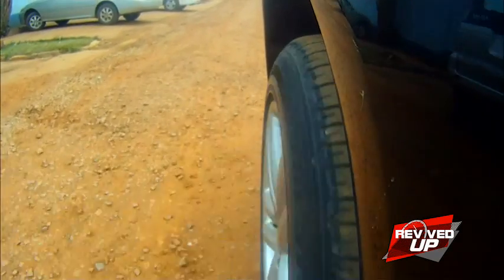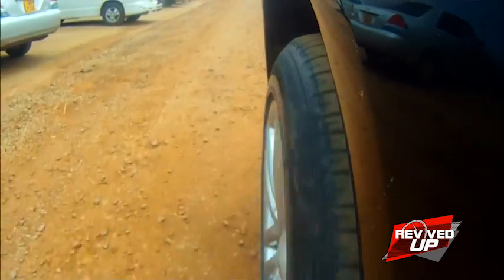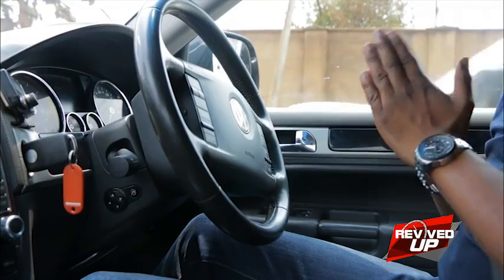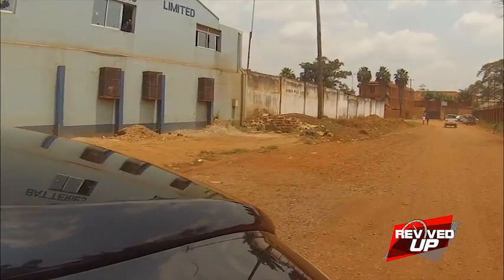All right, so we now are going off the main road. And this is really the reason the car was made. Let me first stop and get you the facts right. You've got tires that are 17 inch, and just over 8 inches of ground clearance. Meaning you really shouldn't struggle with so many potholes out there. So let's see how comfortable it is.